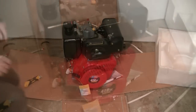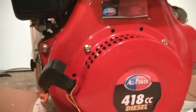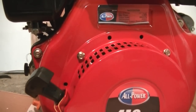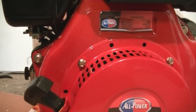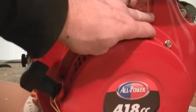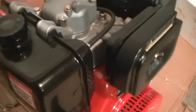Alright, let's have a look around. So excited, I damn near dropped the camera. It's like Christmas around here. Alrighty. Fantastic. Specifications, bore and stroke, blah blah blah. 3600 RPM, 418 cc's. Combustion system, direct injection. Okay, cool. Well, if anybody had any questions about whether it was DI or IDI, there's your answer.